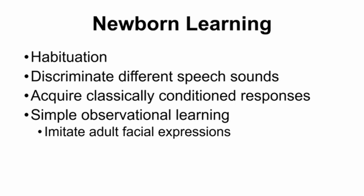So we can show that, yes, they can learn, and they can show these operant conditioning behaviors even from a few weeks old, but other factors can be integrated into that learning process, which is a lot more complexity than a lot of people thought infants were capable of at the time.